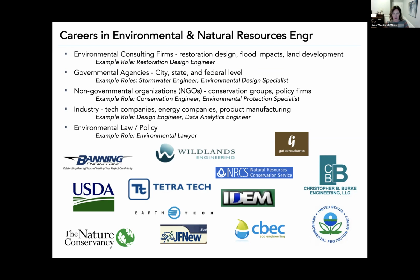And I just have a little smattering of different places where our current graduates are working. You can see there's a few governmental agencies here, but also a lot of those land development style environmental consulting companies.